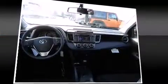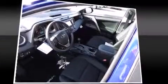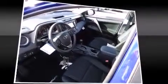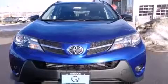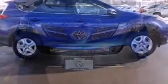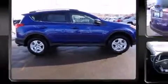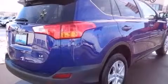Safety equipment has been integrated throughout, including dual front impact airbags, front side impact airbags, traction control, brake assist, a panic alarm, and 4-wheel disc brakes with ABS. All-wheel drive enhances stability in unpredictable circumstances.